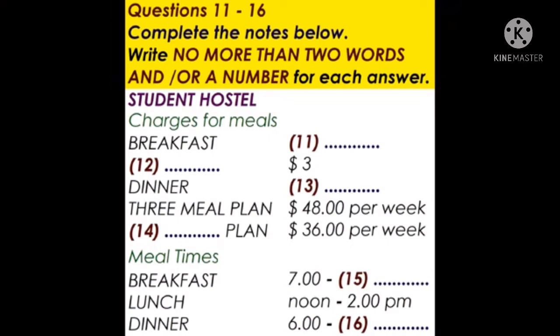Excuse me, I want to ask you about the charges for meals. Are they the same as they were last year? No, I'm afraid they're not. We've managed to keep most of them the same, but we've had to increase the charge for breakfast. How much is it now? It's $2.50. It used to be $2. I see. What about lunch? It's unchanged, still $3. Does dinner still cost $3?